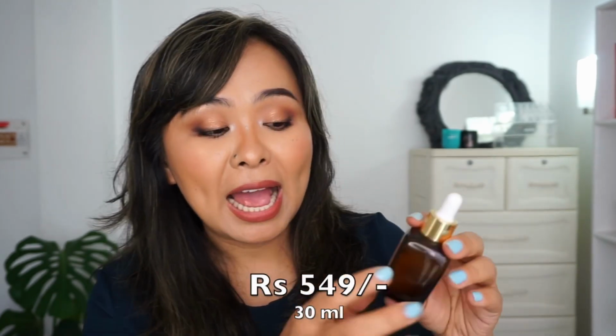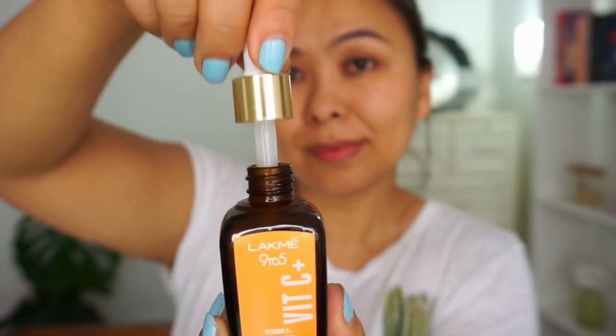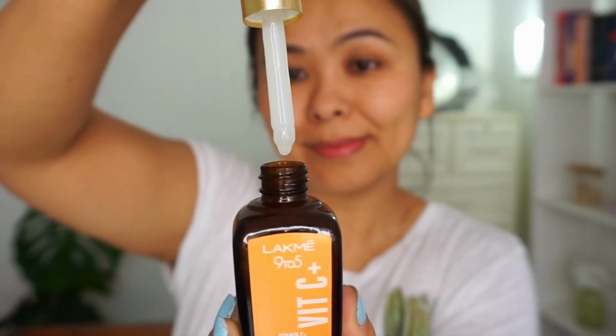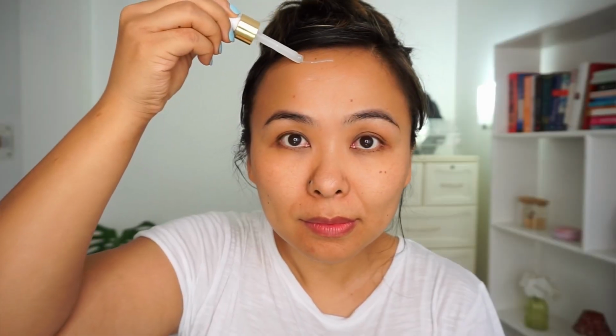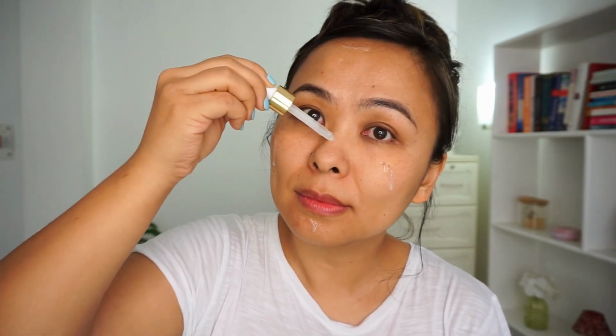So you get 30 mils of product in this bottle, and it comes for rupees 549, which I think is very affordable. And I just take about 3 to 4 pumps all over my face, and then I go ahead and massage it into my skin till the product is absorbed. And because it has a very thin, watery consistency, it absorbs really quickly. As you can see, it feels like I have nothing on my skin, but at the same time it feels like I just gave my skin a drink of water.